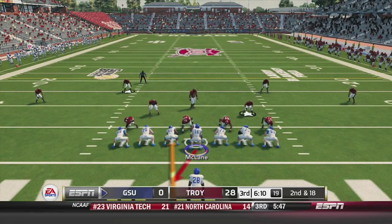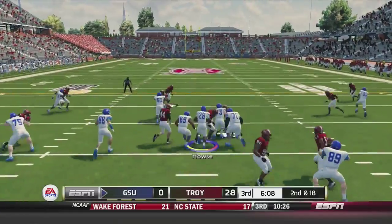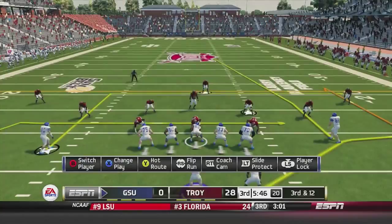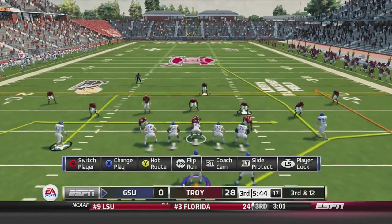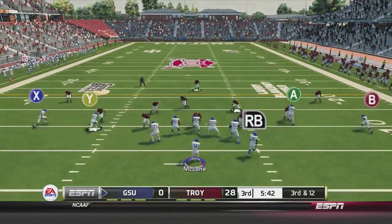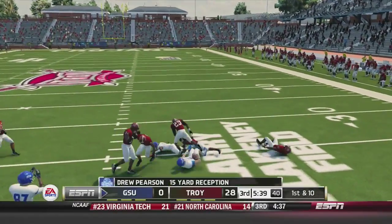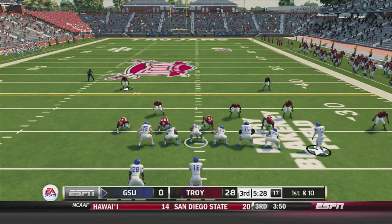Georgia State takes over. They have a 2nd and 18 from their own goal line here, and handoff to Gerald House up the middle. That's good for 6 yards, setting up 3rd and long here. McLean in the shotgun. He's going to take the snap here, looking to pass and pick up this first down, and it's caught by Drew Pearson for 15 yards, giving Georgia State a first down.